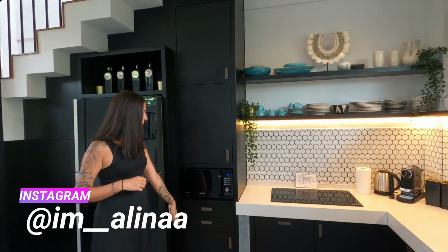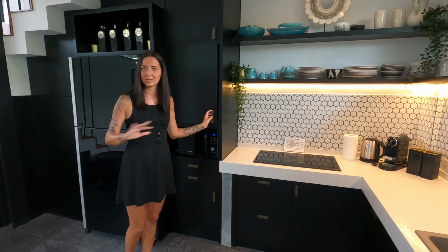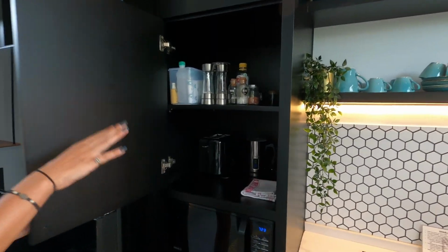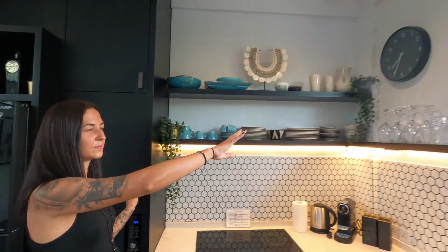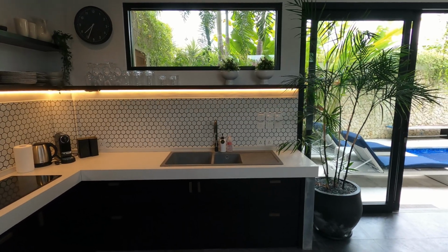Here is more storage. Basically this kitchen comes fully equipped, so you get whatever you would need. All the toasters, blenders, everything is here. Lots of plates, beautiful glasses. And there are extra windows, so you get that extra light in the kitchen.